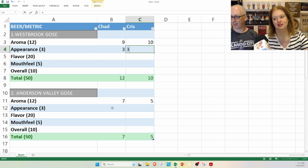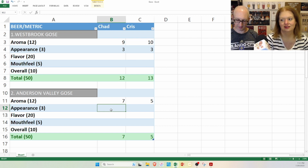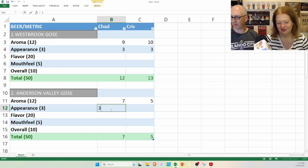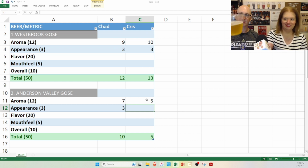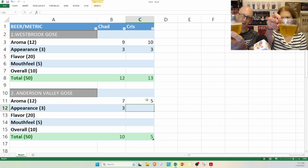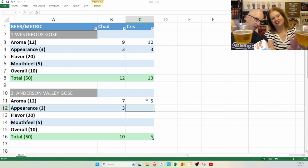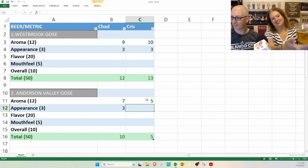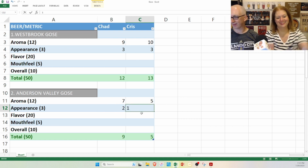If you could do half numbers, I would almost go 2.5 for the Anderson Valley, but I'll actually give it a 3 because the head is hanging around. The Westbrook isn't. I was going to do a 1 on appearance. There's no haze, there's no effervescence. Well, it's your cup, it's condensation. Yours is hazy. All right, I'll bump mine down to 2. I don't think it's quite a 1.